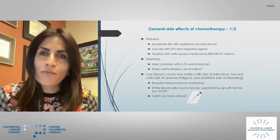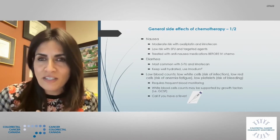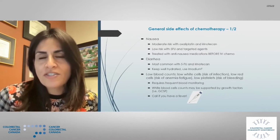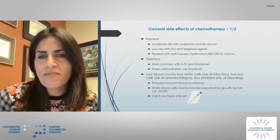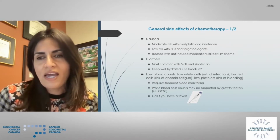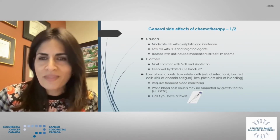Monitoring counts while we're on chemotherapy does require fairly frequent scheduled testing. And for those of you who've been on treatment, you know that there is a fairly prescriptive schedule for blood work while on chemotherapy. And there are strategies to manage certain effects of low counts should they become a problem. For example, there are growth factor supports to help support white cells if they are low. And it's important to be watchful for a fever because we worry about infection with low counts. Next slide.